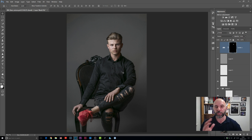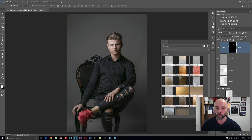Right, so the textures that I use, they literally come from everything, from anywhere. They're taken using my iPhone. You know, phones these days, they're just basically cameras that you can actually make phone calls on. The quality is superb. Now I keep loads of textures that I photographed with my phone in a folder on my Creative Cloud just here.